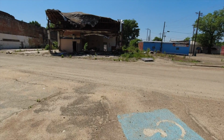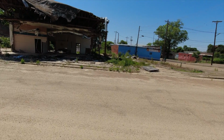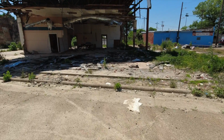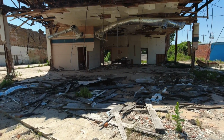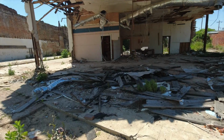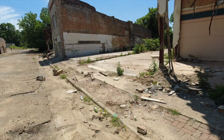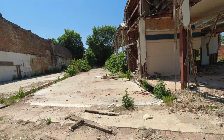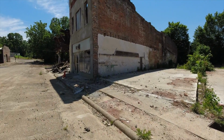Back to the present, that's what's left of this block. It appears that a tornado or some kind of storm has blown through here recently. It's hard to see it on video, but there's a desk and chair sitting back in there still. This vacant lot is where the New Orleans style building once stood.